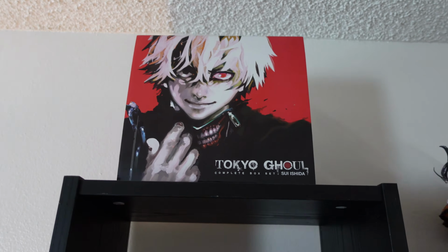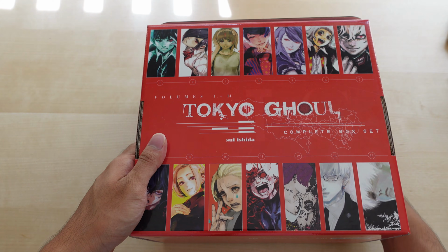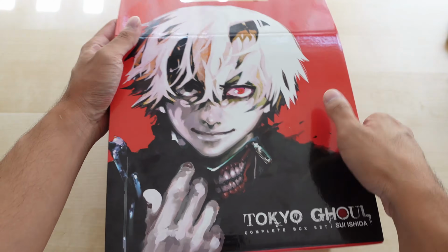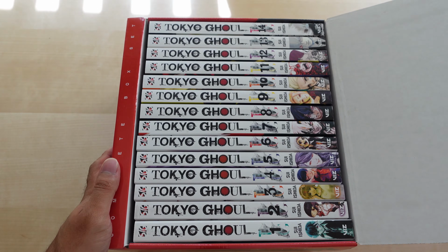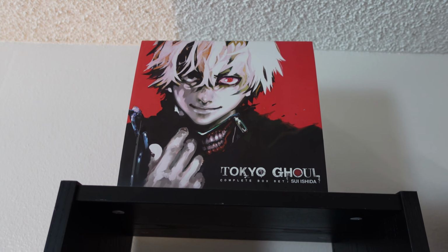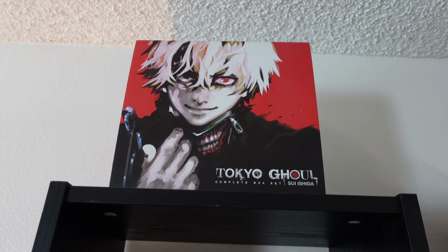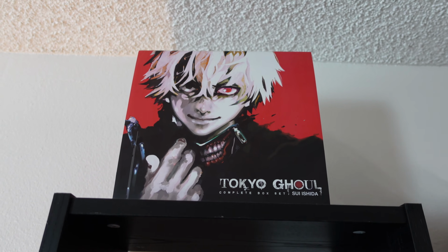We have the Tokyo Ghoul box set up there. If you didn't know, Tokyo Ghoul is one of my favorite series. And this box set was actually the second box set I owned, the first one being Tokyo Ghoul Re. I read all of Tokyo Ghoul online, and then I read Re physically. So when I do a reread, I'll actually be able to read the manga physically, which is pretty cool. This is one of the few box sets that I have in my collection, but I'm really glad to own it.